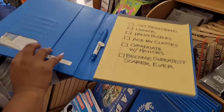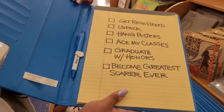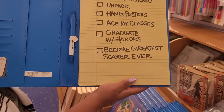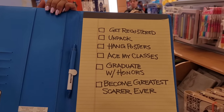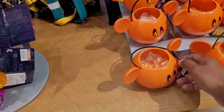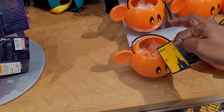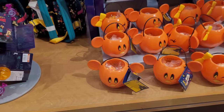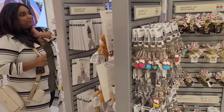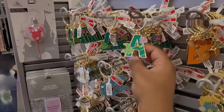Look at this little... What is it? Monsters University. That's cool. The movie. Yeah. And Mike Wazowski's pass, and this was his checklist. That's cool. So they even get Halloween stuff here at the airport, obviously. What is that? Keychain. A for Alicia. That's a nice one.